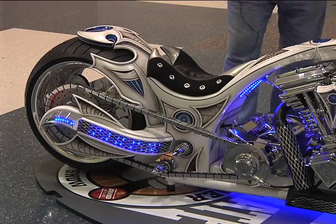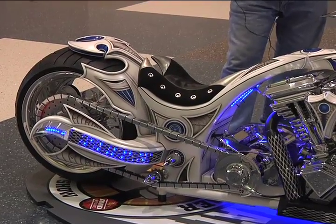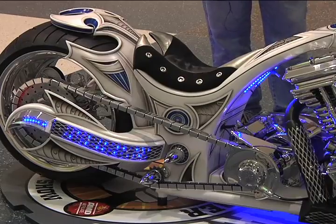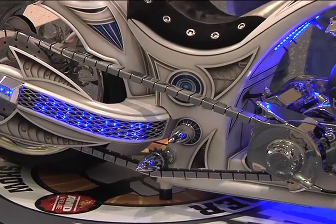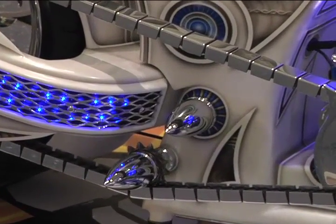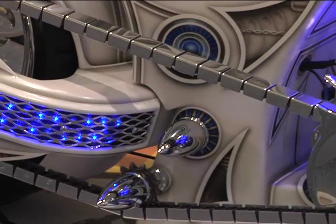Easy to overlook that one. Yeah. Well, the same as the shift linkage. You see no shift linkage on this bike. It's all inside the frame. You don't see any rear brake linkage from the foot controls in the front. So it keeps it very clean, very sanitary. With each bike that I build, I strive to make more parts disappear, as many as possible.